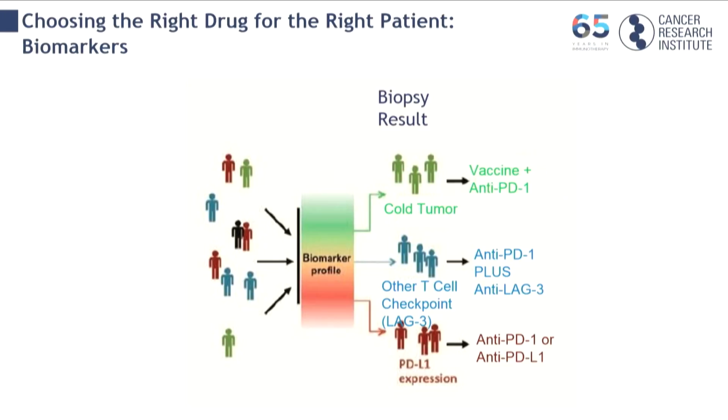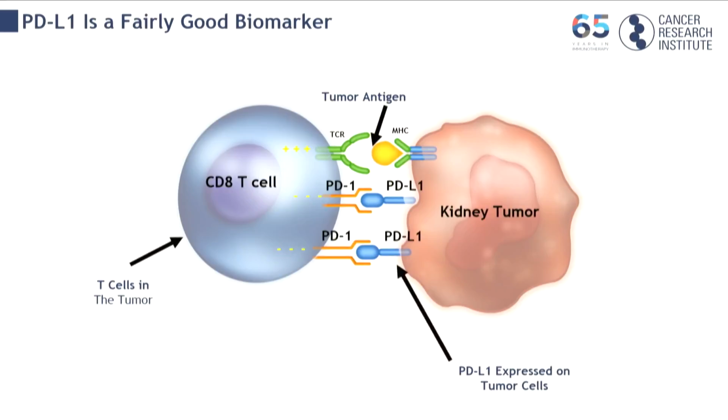Some patients, maybe they have cold tumors. Maybe they need a vaccine, or they need a different kind of combination. So that's the idea of predictive biomarkers. And this is a thing, okay? So for both bladder cancer and for lung cancer, for first-line treatment, we generally only give these drugs to patients who look like they're going to work. So we look in the tumor and we see if there's PD-L1, we see if there's T cells, and if there's PD-L1 and T cells, then those are the patients that should probably get first-line immunotherapy for bladder cancer and for lung cancer.